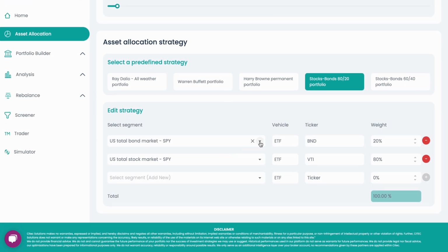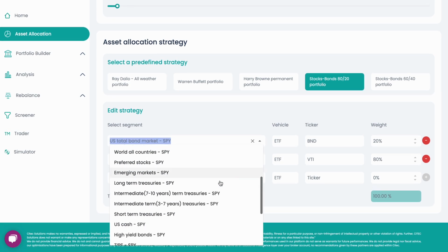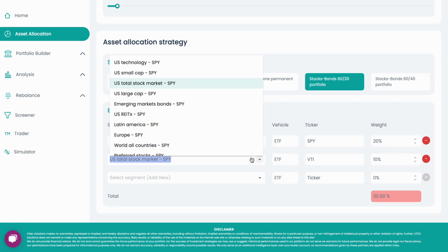So for me, I would start by selecting the equities preferences. For that, I'll create a portfolio that is basically composed of US equities large cap. I am more confident that large cap is gonna perform better this year, especially if we get into a downturn. I'm gonna keep it to 20%.